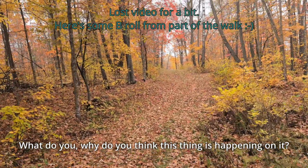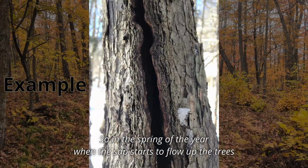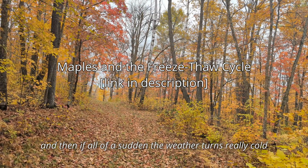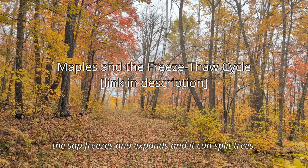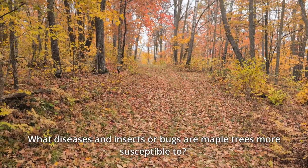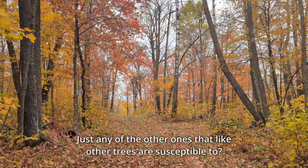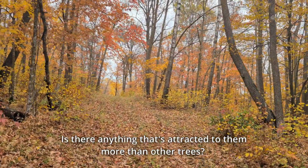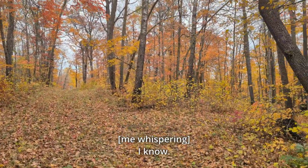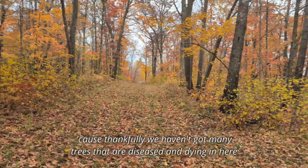Why do you think that this thing is happening on it? What's that defect from? One possibility, so in the spring of the year when the sap starts to flow up the trees, it's in the cells of the wood. And then if all of a sudden the weather turns really cold, the sap freezes and expands and it can split trees. I've actually heard trees cracking in the spring of the year. So that could have been what happened to that. What diseases and insects or bugs are maple trees more susceptible to? Just any of the other ones that other trees are susceptible to? Is there anything that's attracted to them more than other trees? I don't know the answer off the top of my head. Because thankfully we haven't got many trees that are diseased and dying in here.